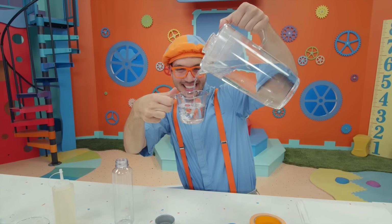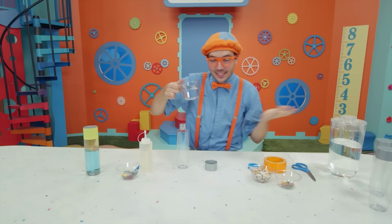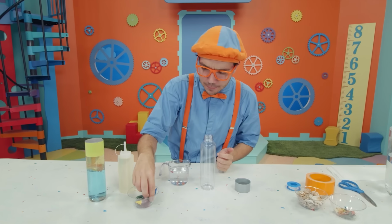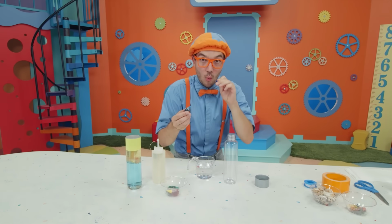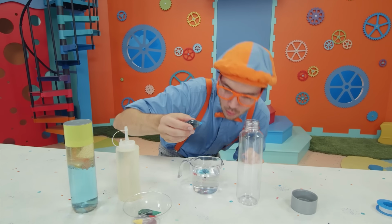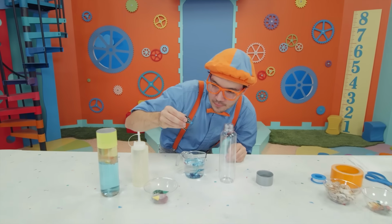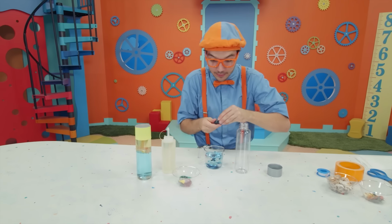Whoa. Look at it go. It's already looking like the ocean. And we wanna make it look like the actual ocean. So we're gonna put a little bit of blue food coloring. Just 1 drop. One. And maybe we'll put a second drop. Ooh, that's just the right amount.